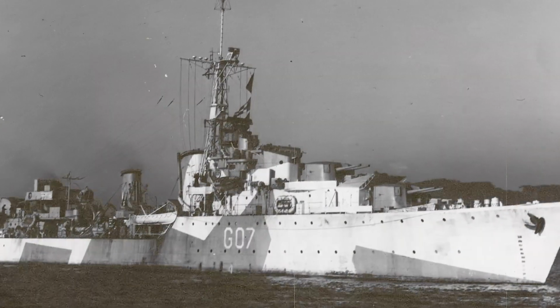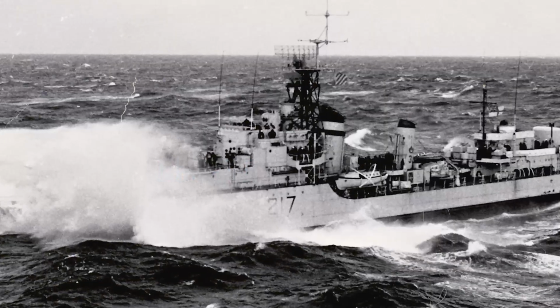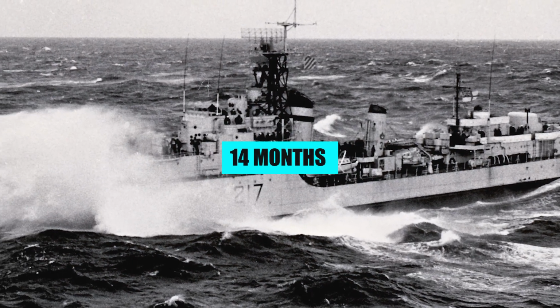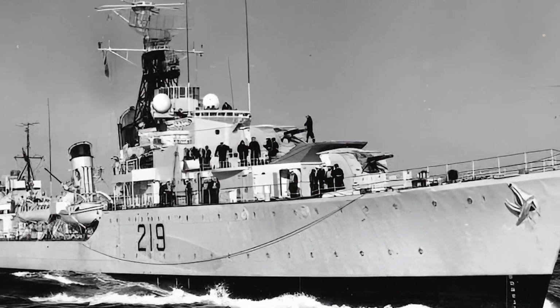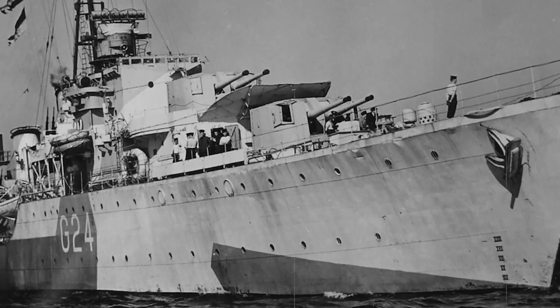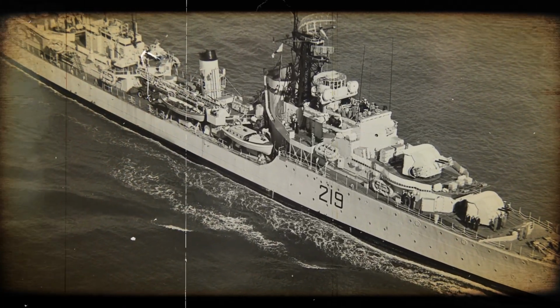But what's a better way to start than the HCMS Athabascan G07? Despite a relatively short service of 14 months before its tragic sinking, the Athabascan will definitely go down in history as one of the most iconic ships to come out of the Canadian Navy, and will be remembered fondly for the ship's service and the bravery of its crew.